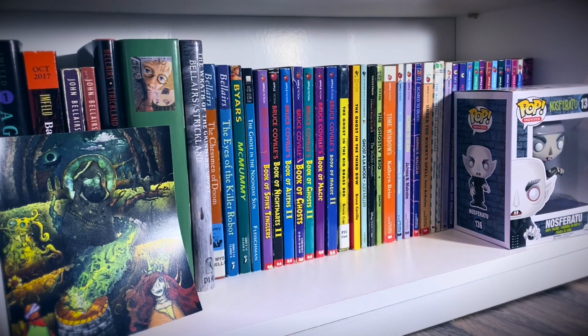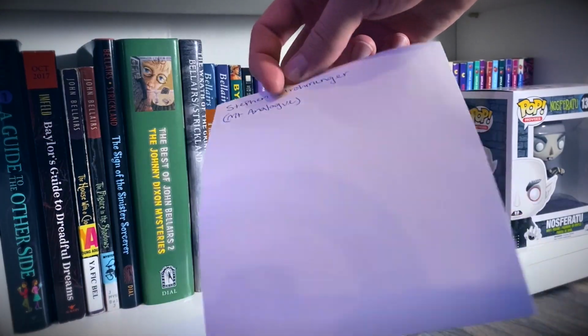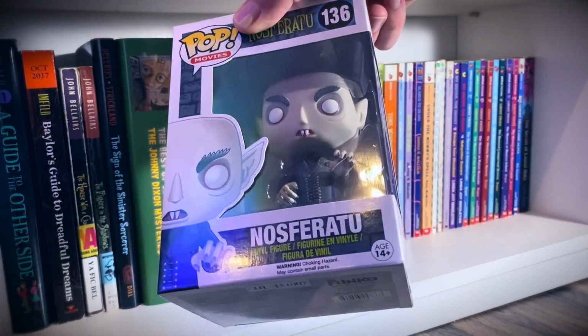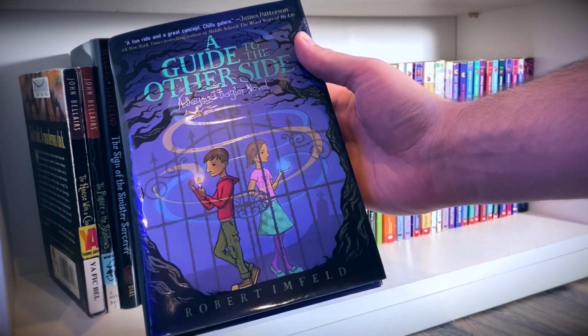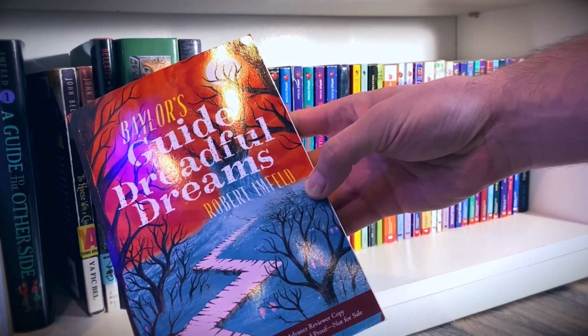This is the one at the very bottom. So we have this little art print. Can't remember what this is from, honestly. And then we have my Nosferatu Funko Pop. Next is A Guide to the Other Side by Robert Timfield. And this is the sequel, Baylor's Guide to Dreadful Dreams.